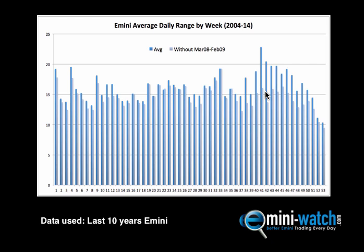But happily enough, the volatility, even without that meltdown data, was still pretty decent. The daily ranges were still around 14, 15 points. The drop-off that we have into December, into Christmas, is still there at the end of the year, but you can see those light blue bars still hold decently above about 14 or so throughout the entire year.